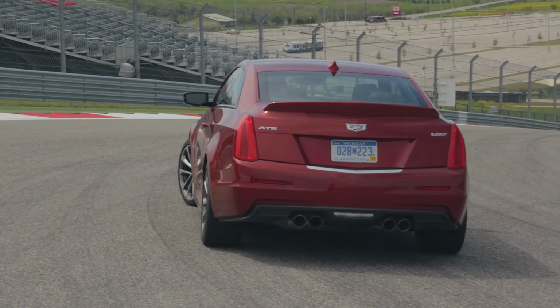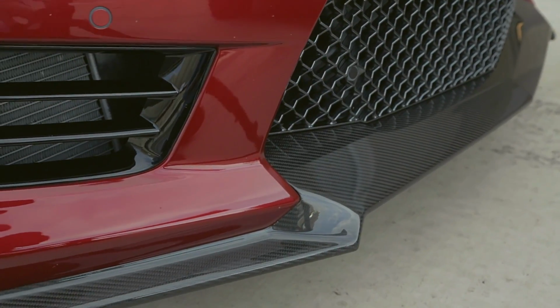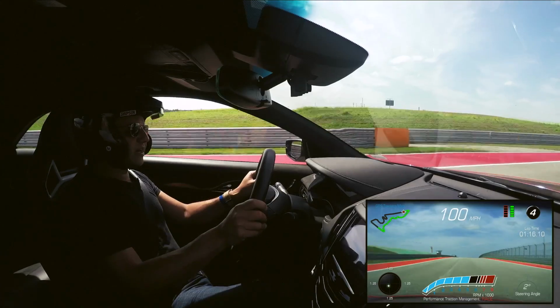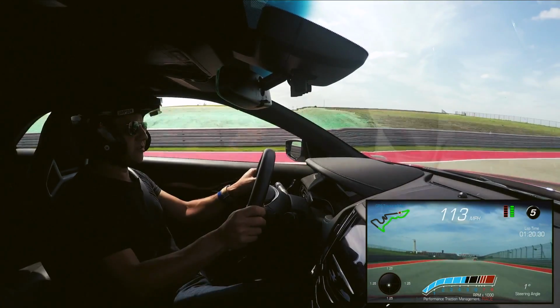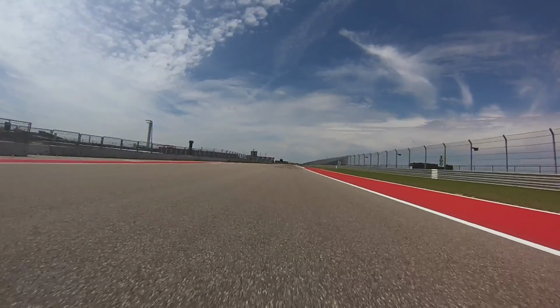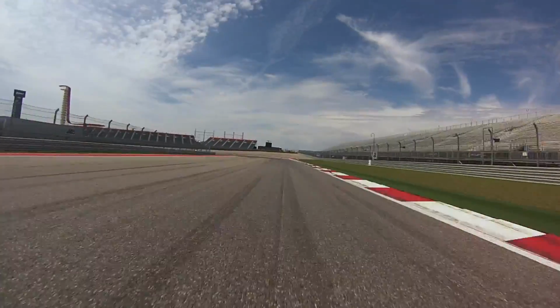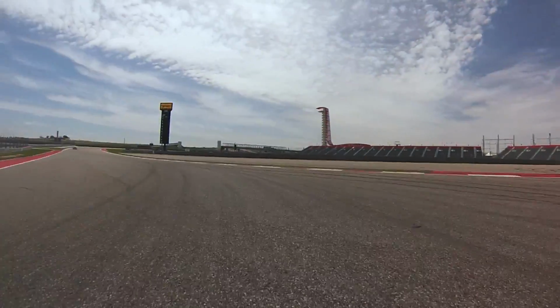One thing you appreciate with the carbon package that's on this car is the high-speed stability. Engineers say that at 150 miles an hour, there's only 10 pounds of lift at the front end, but more notably, there's 50 pounds of downforce at the tail, which really makes it feel planted and reassuring as you're hitting 145. One thing that really surprised me about this car is the power of the Brembo brake system.